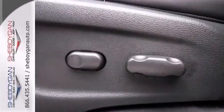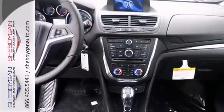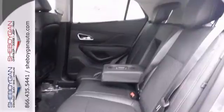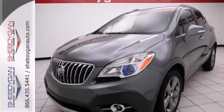It also features Bluetooth, heated mirrors, and it even has a backup camera. Add to that stability and traction control, plus a multifunction steering wheel and so many other great features. And what you have is an attractive vehicle looking for a new home. Love to have you take this Buick Encore for a test drive today.